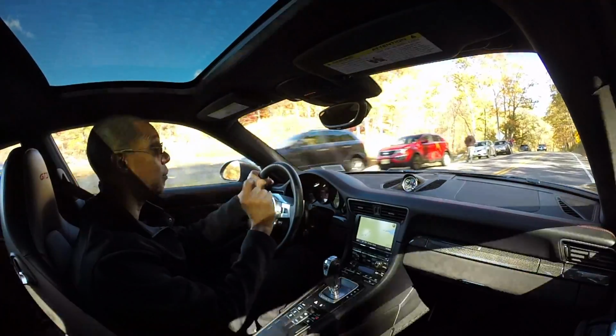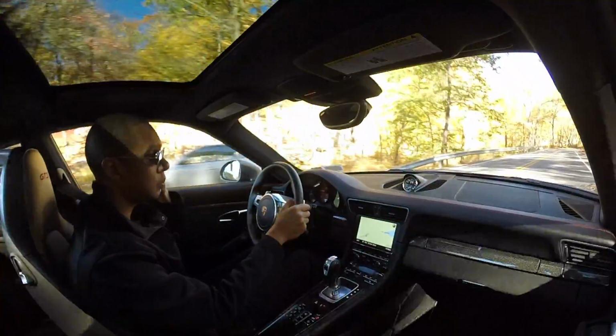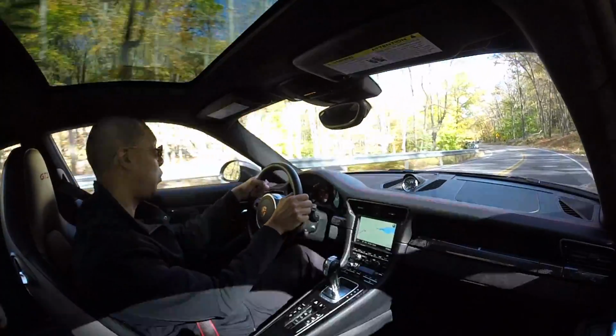I probably could have just covered it up with black magic marker, to be honest with you, but I had it done right. And that's something that you guys, considering a Porsche, may want to think about, is that wheel and tire package.